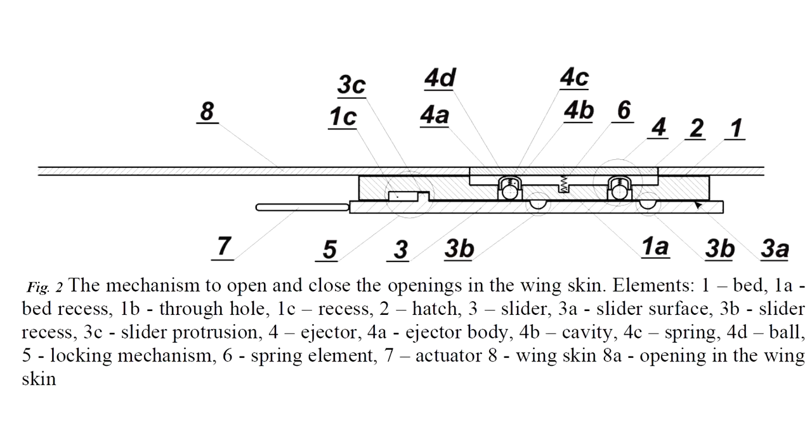The essence of the mechanism for opening and closing the openings in the wing sheeting is that inside the wing sheeting there is a bed with a recess in which there are at least two through holes, while under the bed there is a slide with a mechanism blocking its position in relation to the bed. In turn, the slider is connected with the actuator, shifting its position along the surface of the plating. There is an ejector in each opening that contacts a flap at one end. The other end has a slider, while between the flap and the bed recess there is an elastic element.